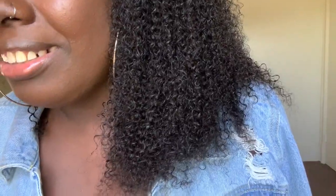But y'all, look at this. Let me show y'all 360 here. This is what she's looking like at the side. This is all of her to the back. Look at this. Oh my gosh. Yo, tell me this does not look like my natural hair. Well, technically my natural hair is more tightly coiled than this, but still, I'm here for it.